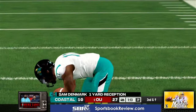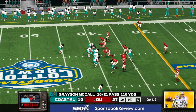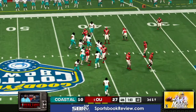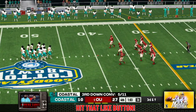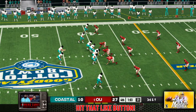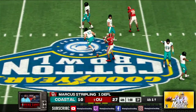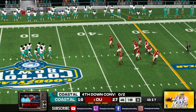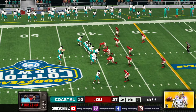Caught, and he's hit immediately. And he stops the clock with a spike. And they'll look to convert here on another third down. Oh, boy, almost intercepted. Under a minute left in the game.